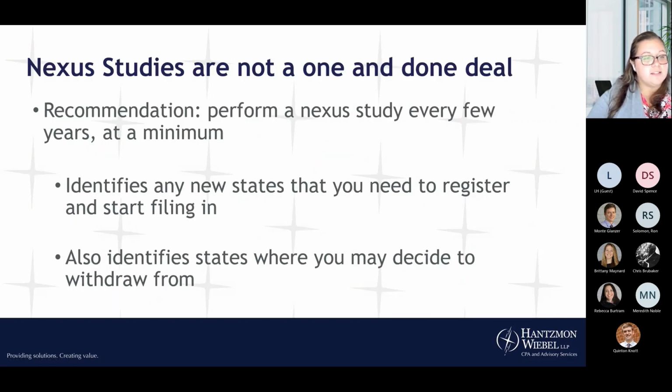So you have this Nexus study done, and you may think you're out of the woods because you've done it. You check the box. I got my Nexus study done. I'm filing in all these states, but it's not a one and done thing. So a good practice is to have a Nexus study done every few years. These studies should not be as hard as the initial study, so that is a bonus.